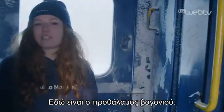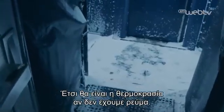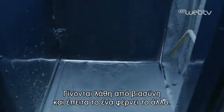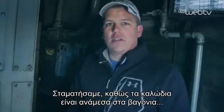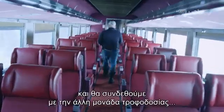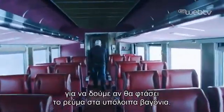This is a vestibule of a coach, so this is how the temperature would be in the coaches if we didn't have power to them. Things can go wrong in a hurry, and once one thing goes wrong, it just snowballs after that. So we had to stop the train because the power cables are located in between the cars, and we're gonna hook it up to the other APU now and see if that'll run our power through the other coaches.